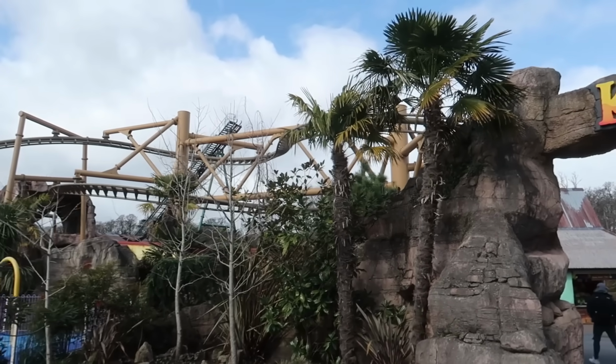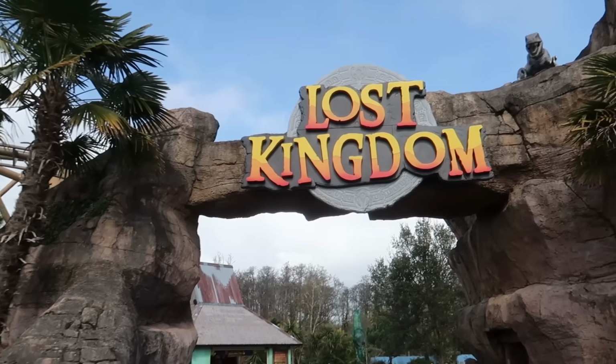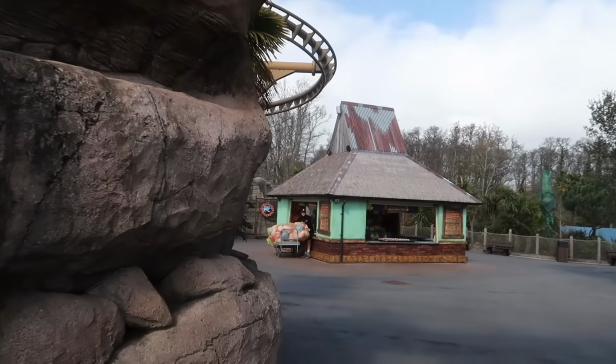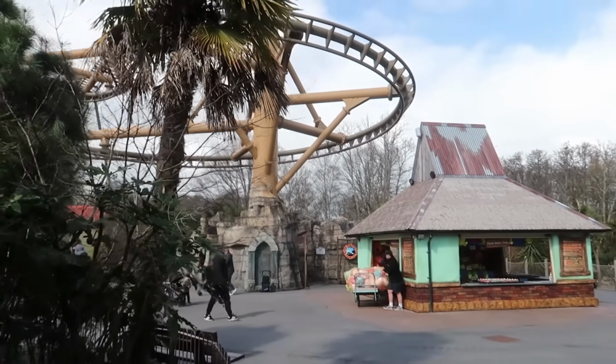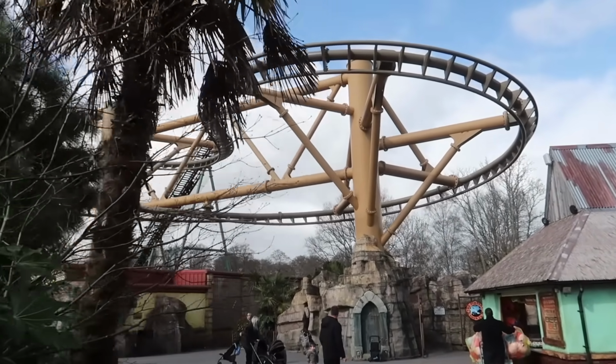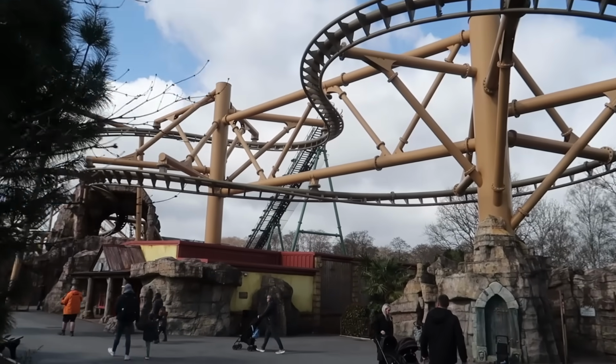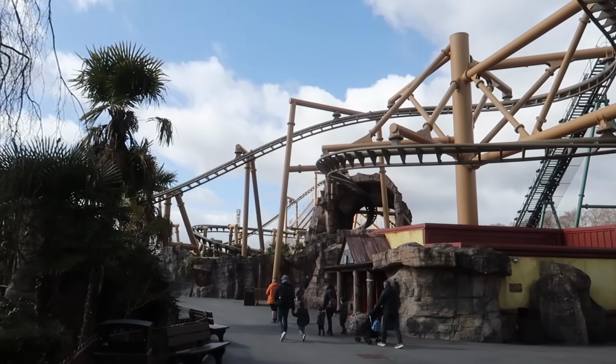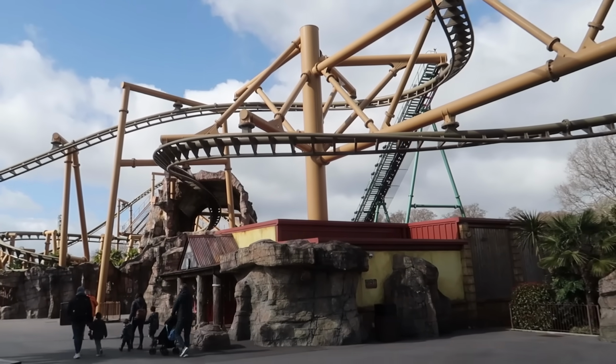And here we are down on the left side of the park now, that's home to Lost Kingdom. And yeah, this is another brilliantly themed area, it really is. And yeah, we look around the corner here, two Vekoma roller coasters. Both of them are awesome family rides. Again, with great theming, all the rocks around here, the landscaping. And yeah, brilliant area, opened in 2016 here at Paultons Park.